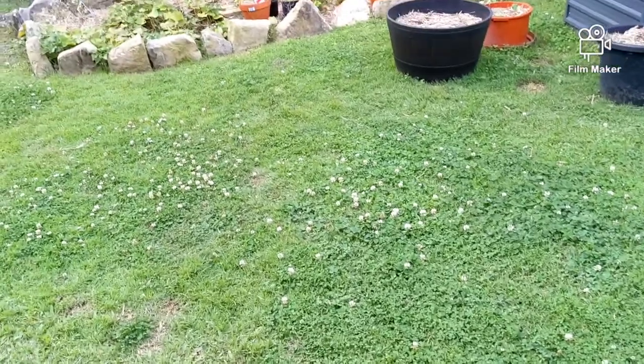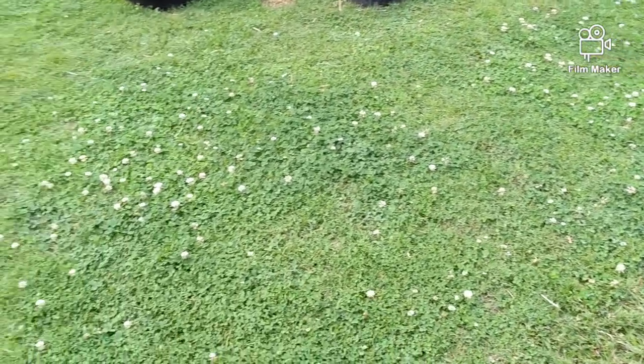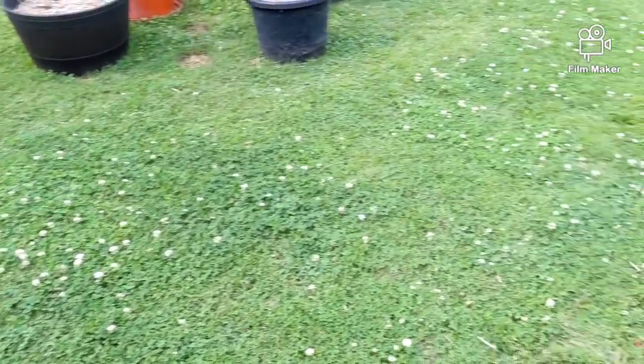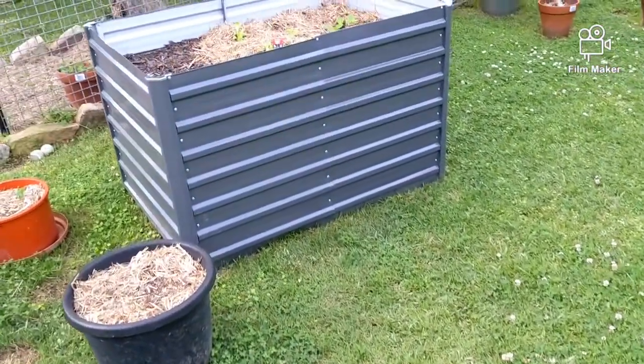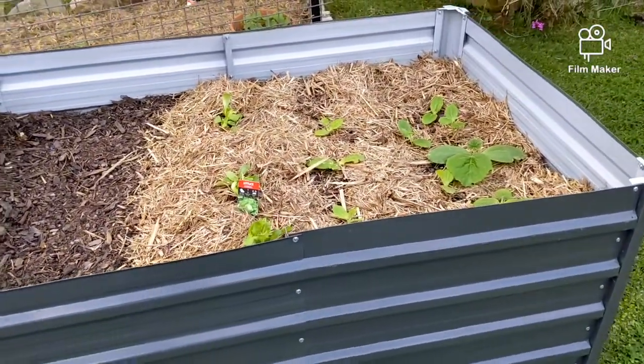Sorry, I was just showing you the clover on the ground. We kind of let the clover go for the bees. There's quite a few of them on there this morning, but I've been out most of the day. So yeah, not a big yard, as I said, but we're going to make another one of these raised garden beds. I've got it in the shed, I just haven't got around to building it.